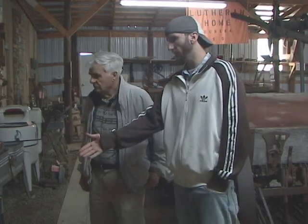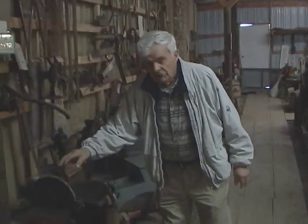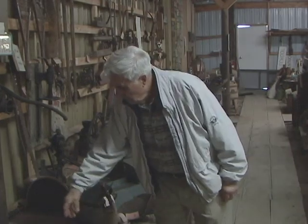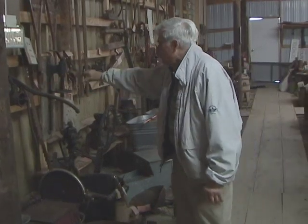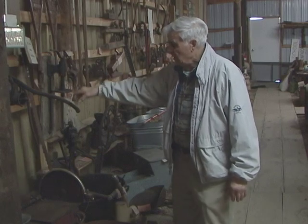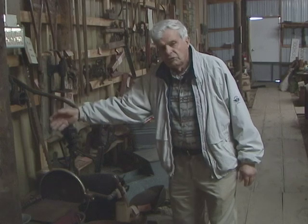And what do we have here? Here we have a meat grinder that grinds the beef or pork, whatever you have, into hamburger, and then they made sausages. And these are some of the older sausage stuffers. I had never seen those being used, but this one I've used myself, and they still use them around here.